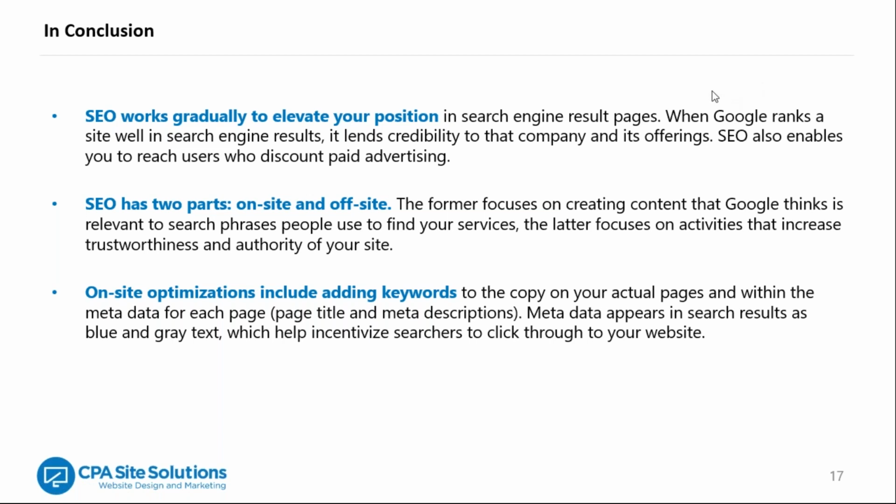Okay, so overall, SEO works gradually. It does take some time to get from the position that you started at, whatever that may be, and to move up to a position where you're going to start seeing traffic. Now, unfortunately, the first 5 positions on the page are really going to be the ones that get you any sort of traffic to your website. So that should be your goal, to get somewhere within those 5 positions. Obviously, the higher on the page, the better.